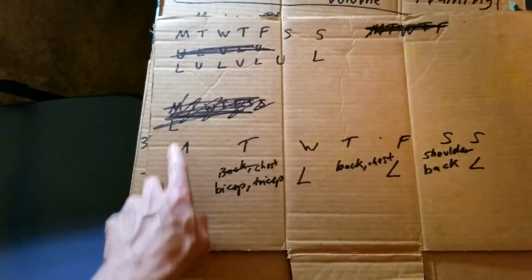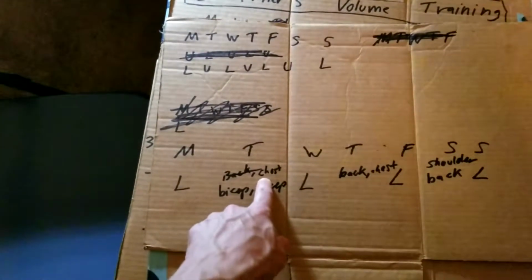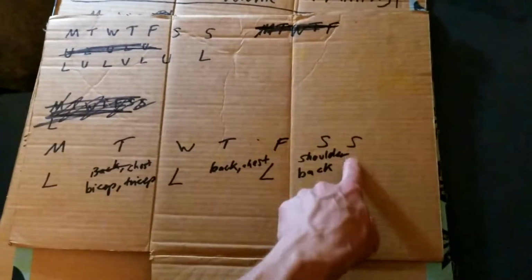So it was Monday, legs, Tuesday, biceps, triceps, and a little bit of chest. Wednesday, legs, or lower body. Thursday, back and chest. Friday, lower body. Saturday, shoulder and back. Sunday, lower body. Okay? Now I'm going to explain why this became this. So I'm going to flip this out of here.